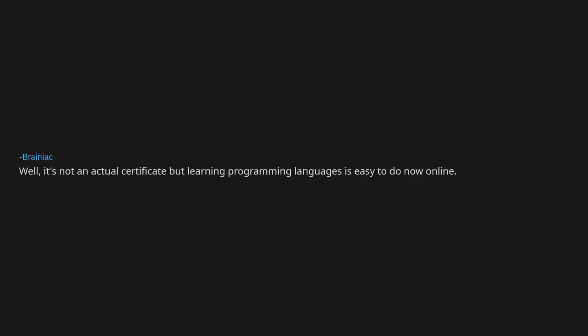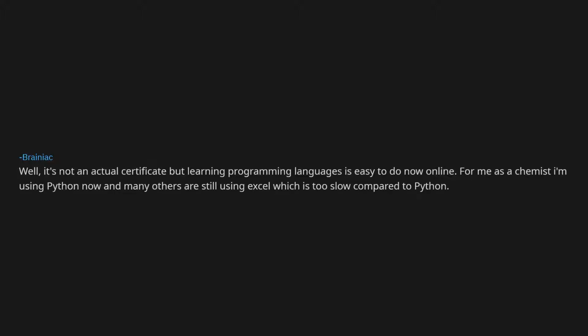Well, it's not an actual certificate, but learning programming languages is easy to do now online. For me as a chemist, I'm using Python now, and many others are still using Excel, which is too slow compared to Python.